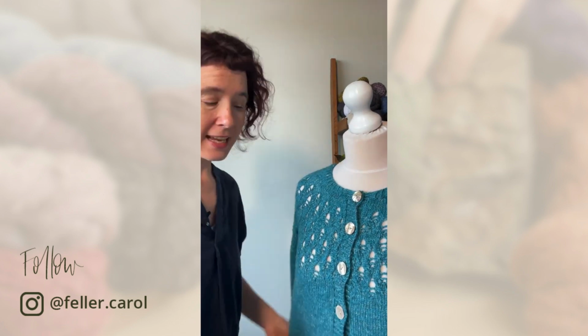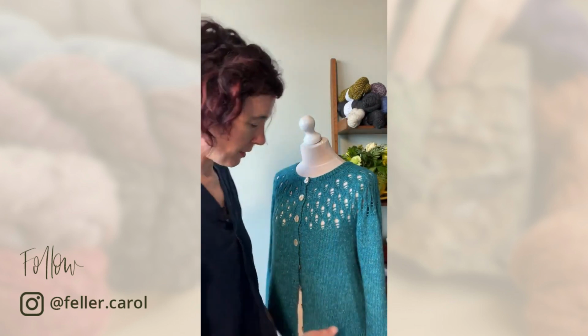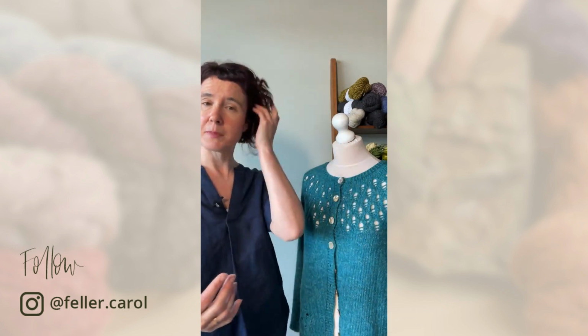Someone's asking, is the one I made with the A-line shaping? Yes, there's A-line shaping with this, and you can see it's very, very subtle. It's not aggressive. It doesn't look like it goes out very wide. It just increases very, very slowly. If you're straighter, you can omit that, just leave it off, and everything else is going to be the same.